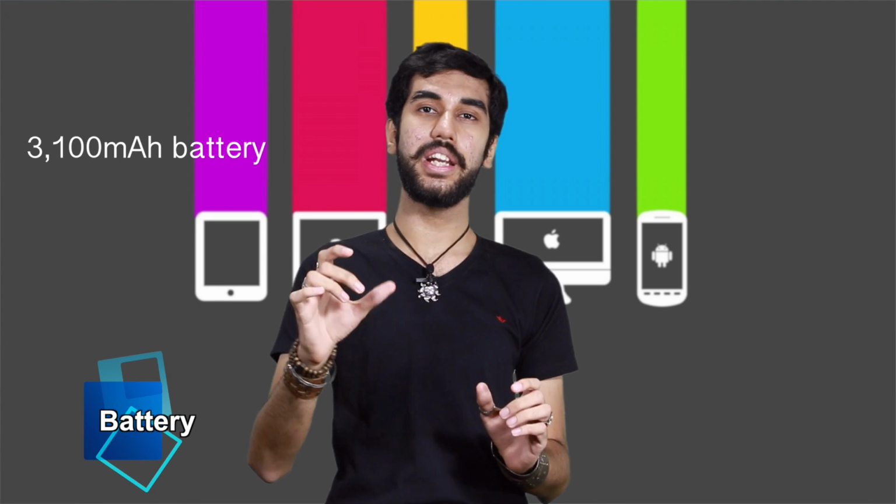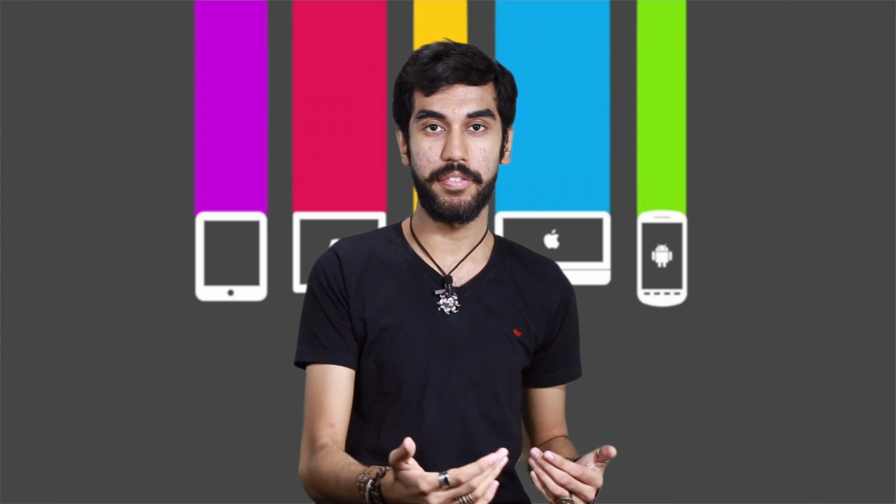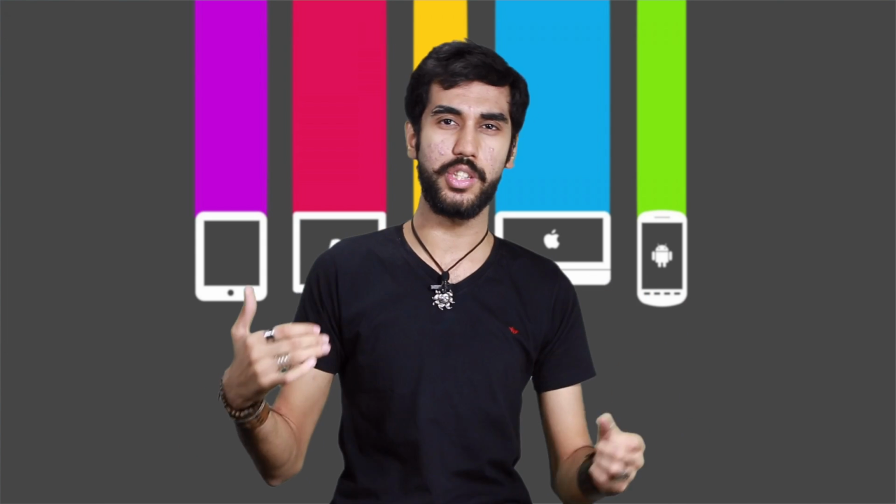Now it only has 100 mAh of more battery than the OnePlus 3, yet this phone outlasts OnePlus 3 when it comes to battery life. And this is apart from the fact that it has a Quad HD screen and a bigger display. So that pretty much sums all my in-depth analysis of the LeEco Le Max2. And now it is time for my verdict.